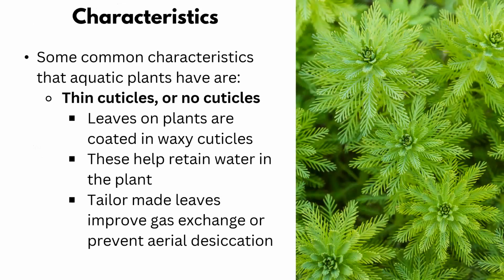All right, so characteristics of some aquatic plants. Again, not all of them are going to have these, but this is just a very general overview. Common characteristics: they have these things called cuticles. Terrestrial plants will have them, but on aquatic plants, they're very thin, or some aquatic plants do not have cuticles at all. Basically, this is how they retain water in the plant. Being a plant that lives or grows in the water, you don't have to worry about this a lot because there's water everywhere. So these cuticles are going to be very thin on an aquatic plant, or they just might not be there because they don't need them.